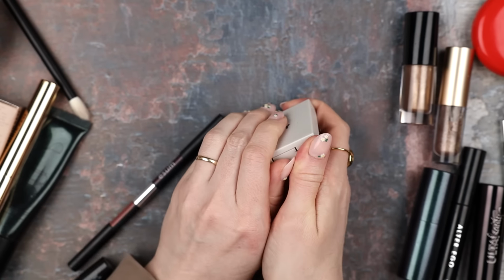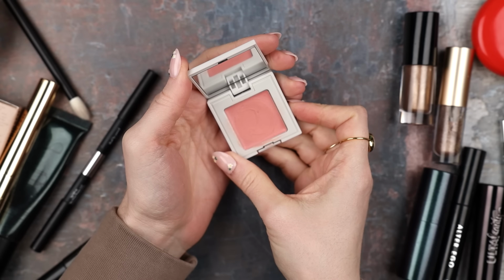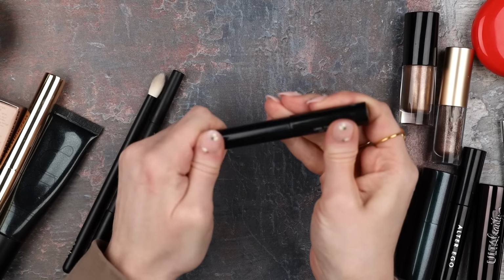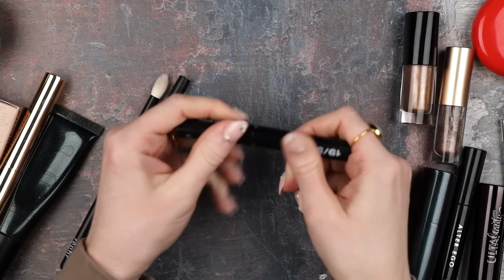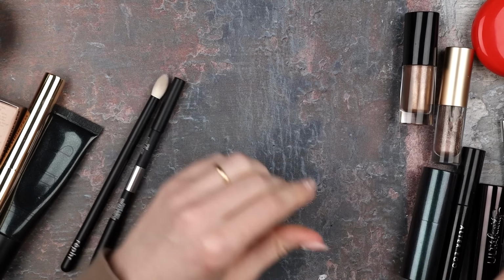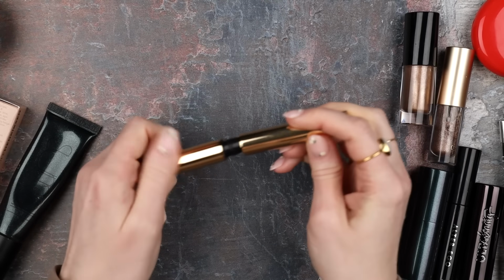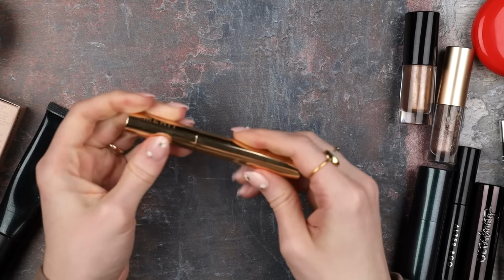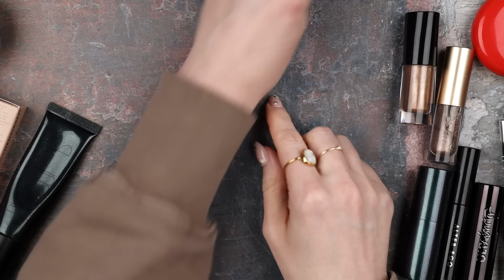Ooh, the Refy blush. I really wanted to get back into this. Should I add this to my everyday makeup? I think I will. I think I want to put this in my everyday makeup as well. The 1999 lash and brow tint, which I was really just using as a lash tint. I'm going to hang on to this, but not in my everyday makeup. Same with this old Isom lip liner. Same with this. Oh, this is the clear Merit brow. I actually don't really know how well this works. I'm going to put this in the trying new makeup pile.